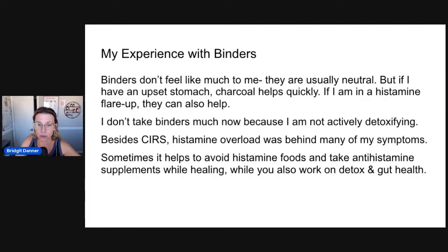For me, I tolerate binders fine. They just feel neutral. Some people feel better on them. Some people feel worse. Some people need to find the right binder. Some people cycle binders, like a single ingredient binder, and you take turns with it, so to speak. This is just a little side comment on how I feel on binders. I would say they're like the garbage men of the detox world. They're important. They do an important job. Whether or not you feel like a million dollars when you take one may depend on the situation. The only time I really feel it is if I ate something wrong and I take charcoal, and that makes me feel better.